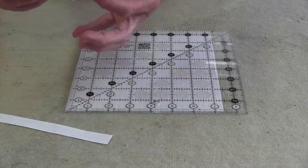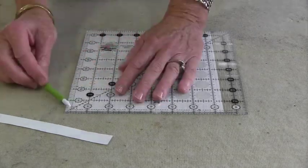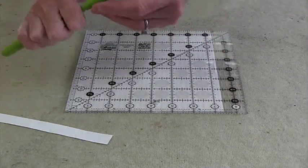And boop, boop, boop. Didn't cut myself at all. And I was still nervous to do it. But then I got braver and I'm like, no, see, nothing. No cuts, no blood. It's fantastic.